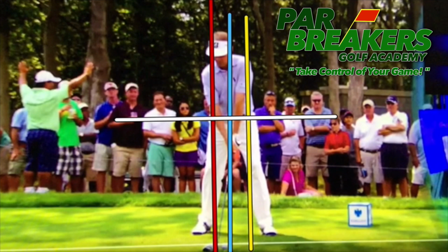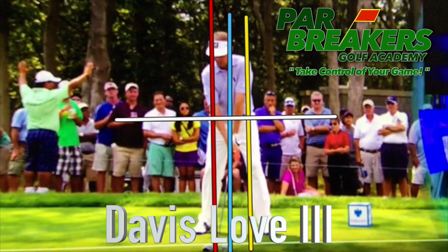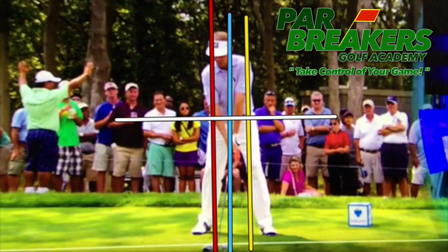Hi, I'm Bernard Sheridan. I'd like to welcome you back to Par Breakers Golf Academy, and we would like to congratulate Davis Love III on his victory at the Wyndham, and third oldest PGA Tour professional to get a win on the PGA Tour. Davis is 51. We're going to take a look at his swing today and some of the things that he does.